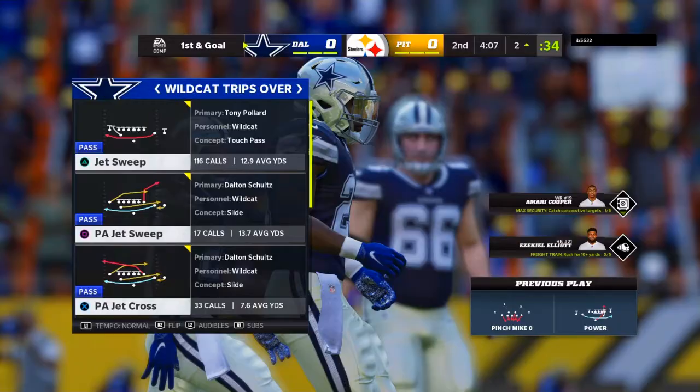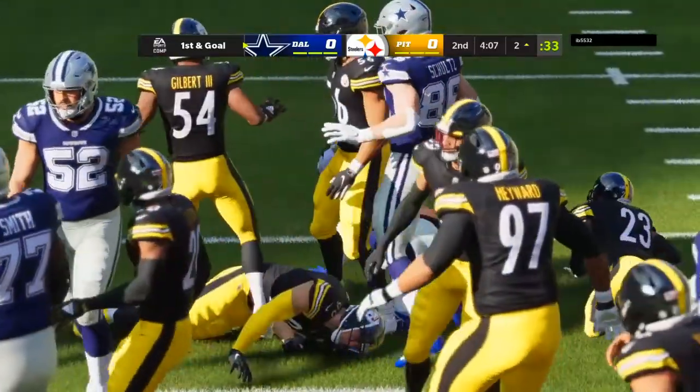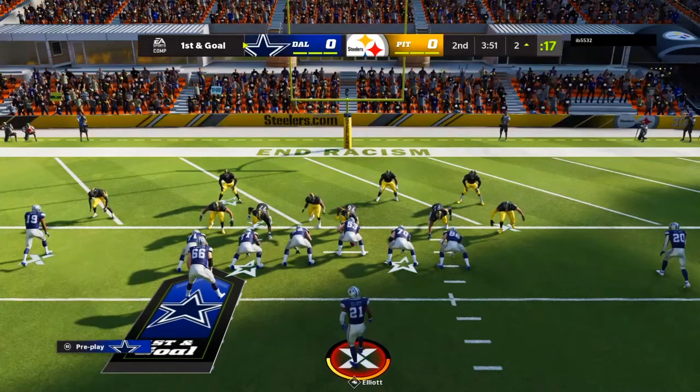I liked his focus there because he wasn't thinking about breaking that one big. All he thought about was, I need 1. Let's go get that. Ended up picking up 2. 1st and goal, a chance to convert that early turnover into points.